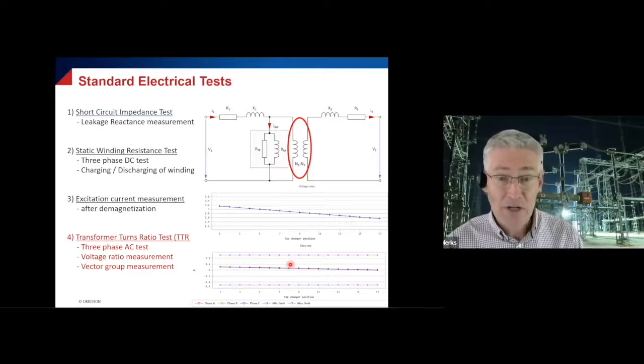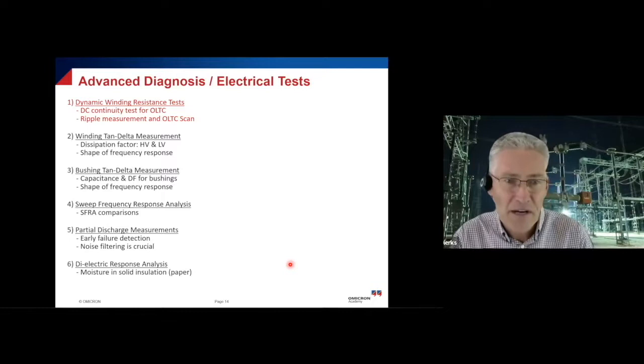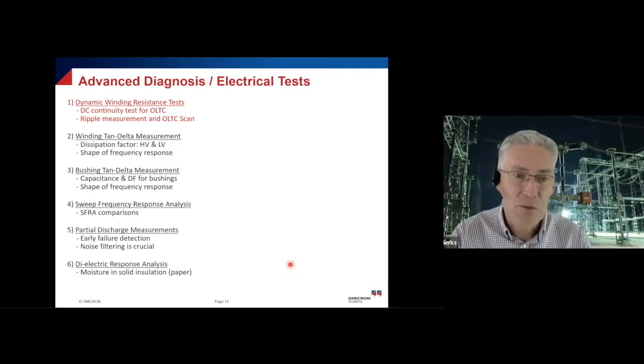Those are the four standard electrical tests or offline electrical tests. Coming to the advanced diagnosis and electrical tests, I first would like to spend some time on the dynamic winding resistance test. And this specifically looks at the tap changer and the onload tap changer of a transformer. This is also a DC test, but it's a DC continuity test measuring the continuity of the tap change process from one tap to the next and ensuring that the tap change process is continuous and that it's the same for all the different taps, as well as all the different phases involved. And for this, we use the so-called ripple measurement or the OLTC scan.